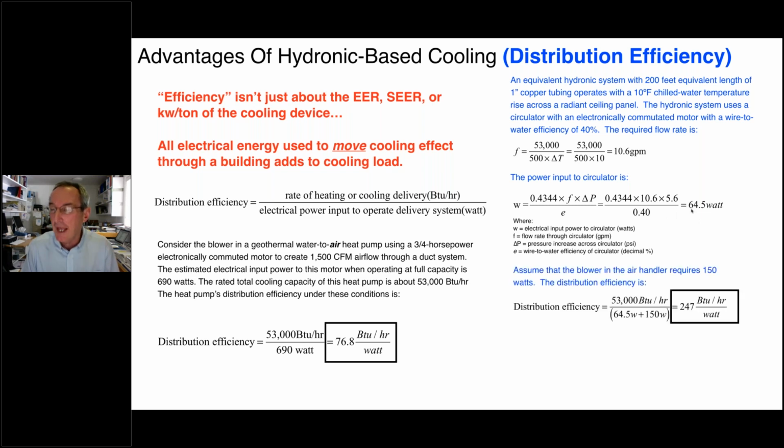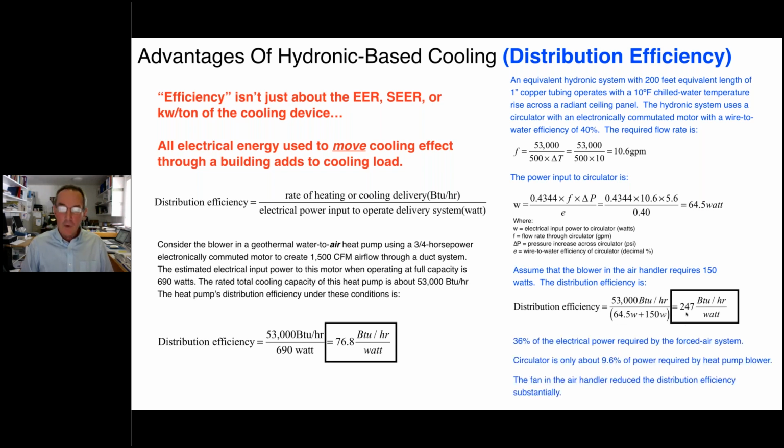Now, I'm going to add to that a blower, because realistically, we're going to have to do some latent cooling. We're going to have some kind of a coil to remove moisture. We don't want to do that just by condensing on a radiant ceiling. So I've added another 150 watts to account for the power input to that blower to do our latent cooling. So our distribution efficiency, including the power of both the circulator and the blower, works out to be 247 BTUs per hour per watt. So when we compare it over to the left side here, this particular snapshot of this system, we're delivering cooling using about 36% of the electrical power that the forced air system required.